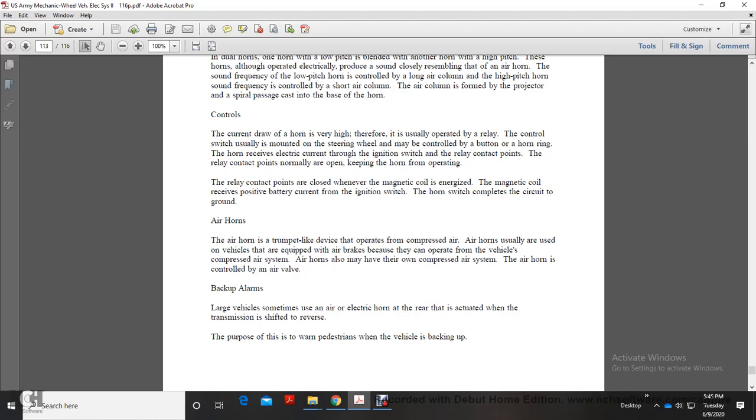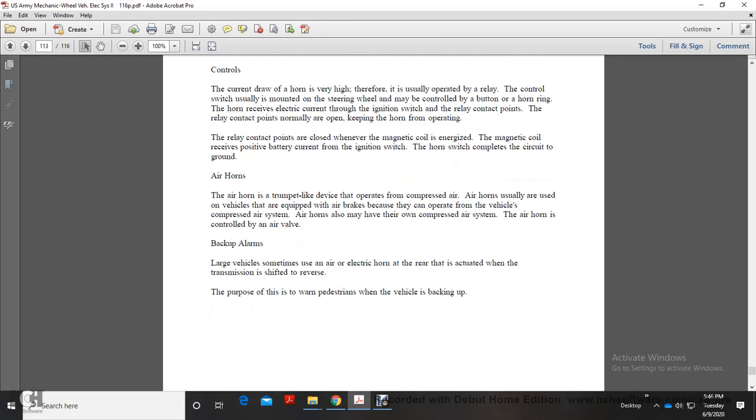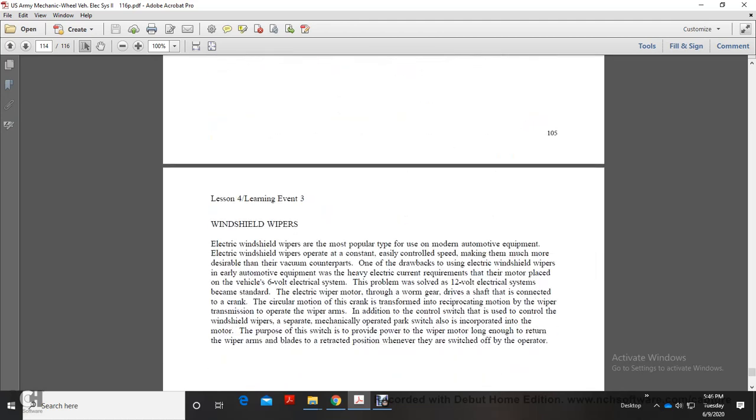Air horns. An air horn is a trumpet-like device that operates with compressed air. Air horns usually are used on vehicles equipped with air brakes because they can operate from the vehicle's compressed air system. Air horns may also have their own compressed air system. An air horn is controlled by an air valve. Backup alarms. Large vehicles sometimes use an air or electronic horn at the rear, actuated when the transmission shift is put in reverse. The purpose of this is to warn pedestrians that the vehicle is backing up.